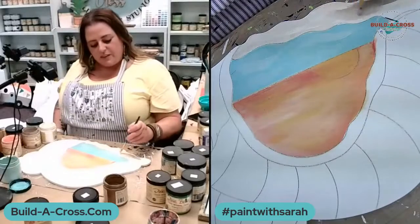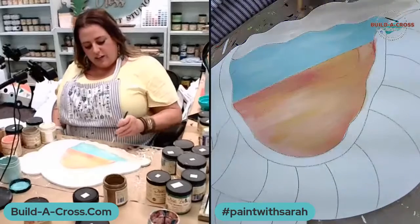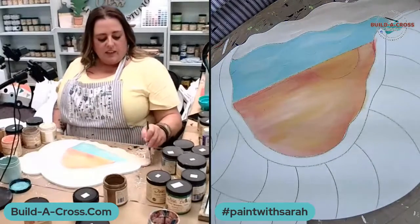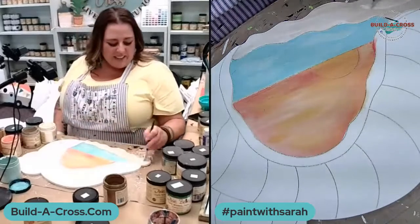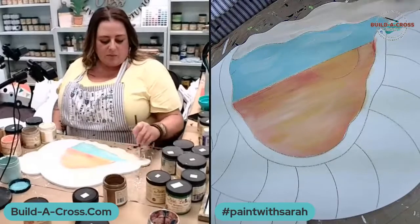So for the sand, I really would have used Sandbar if I'd had it over here, and I just don't feel like getting up in front of the camera. You know, that takes a lot. So instead I'm using buttercream with putty. I'm just painting it right over the top of it as I go.